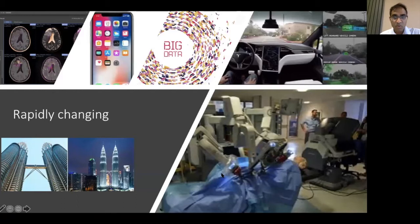my life as a medical student, as a junior doctor, was very, very different to yours. All of these things that I show in this picture here didn't exist. This is supposed to represent the use of AI nowadays in our imaging. It's an area that I'm very interested in and working on. iPhones didn't exist. Big data definitely didn't exist. Self-driving cars, robotic surgery. None of these things existed. And so the world, when you're at my stage, will be very, very different.